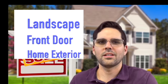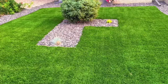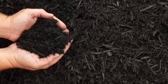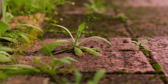So when we're talking about landscape, you want to make sure that your lawn is freshly mowed. You want to make sure that you have new rocks or mulch so that it feels fresh and new. You also want to make sure that if you have weeds, you minimize that as much as possible, so that way your property looks nice and looks like you are taking care of it, right?